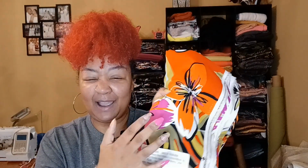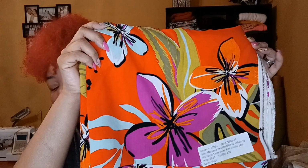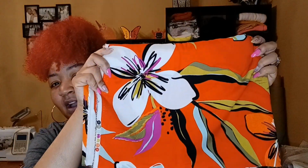And this one here, how cute is that, guys? This is so, so cute. I love it. It's showing up more orange on the camera, but it's red. Like the base of it's red. And this is a rayon challis. Okay. And the other animal print was just 100% rayon.